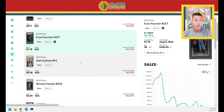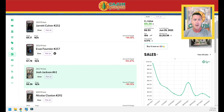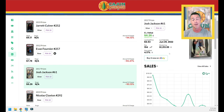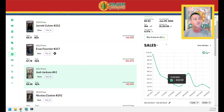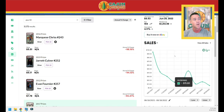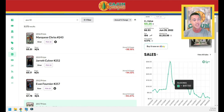Another one, so far we're 3 for 3 on Prism cards in PSA 10. Another one is Josh Jackson. Once highly renowned, he was Michael Bridges before Michael Bridges. Unfortunately, only Michael Bridges ended up being Michael Bridges, and Josh Jackson ended up being Josh Jackson. He is down to $6.53 last sold. Someone paid $95 in September of 2021, so less than a year ago. Maybe when he got traded to Detroit, they thought he was going to make a move. Plenty of data points on him because he really was a pretty collectible player.